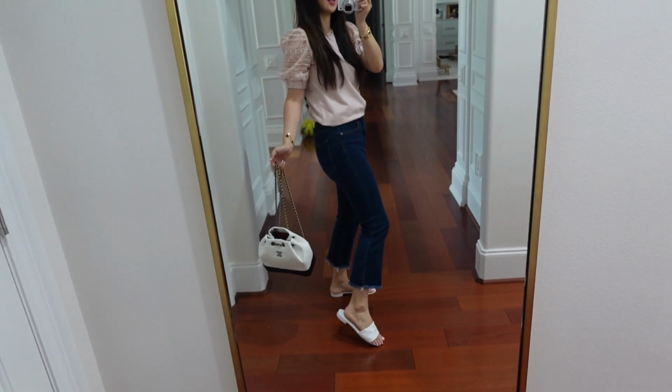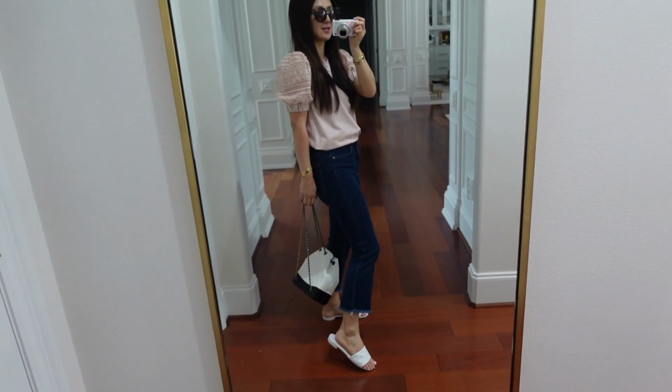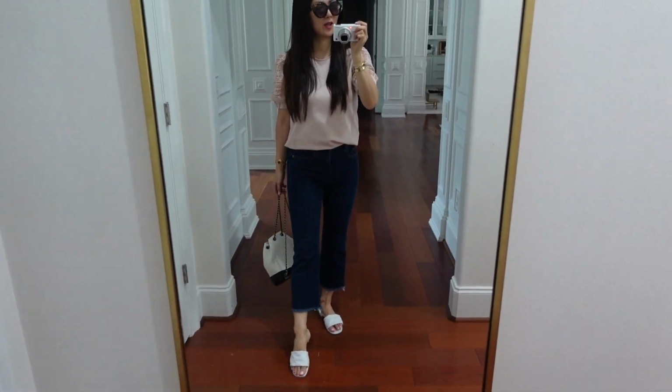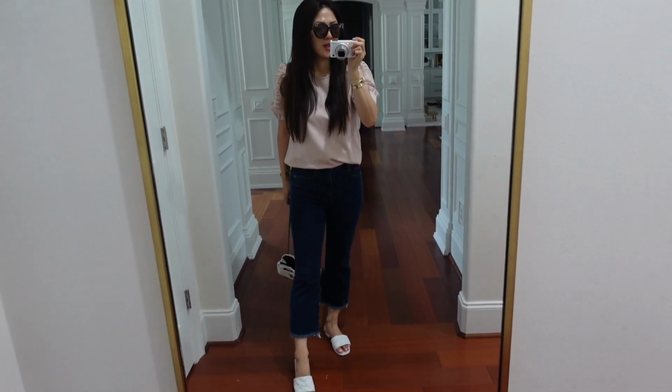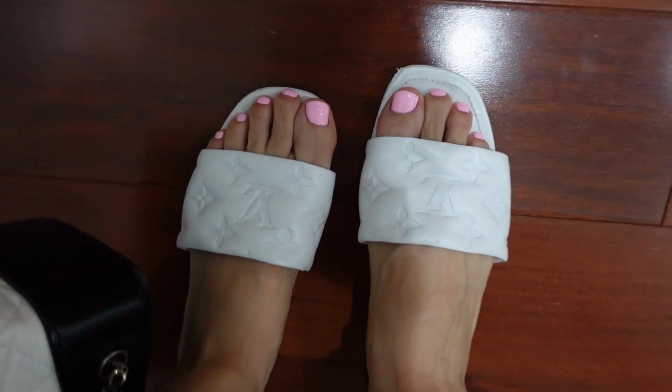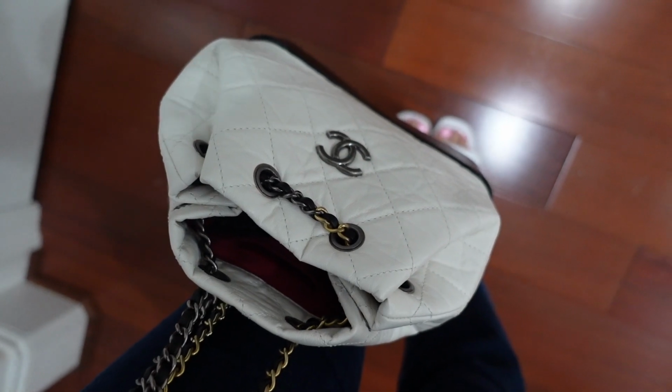Dark blue jeans. These are my go-to from Express. I absolutely love the length, cropped and a bit flared, very cute, and just, yeah, very comfy, stretchy. And I've got LV Revival sandals, and I've got the backpack.